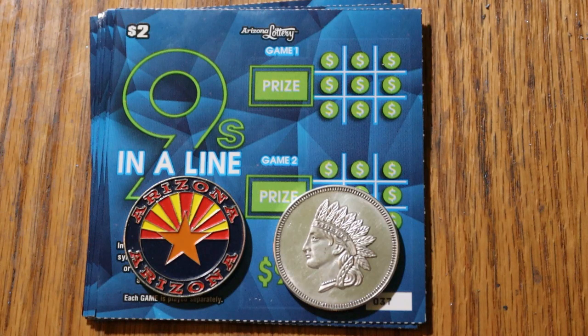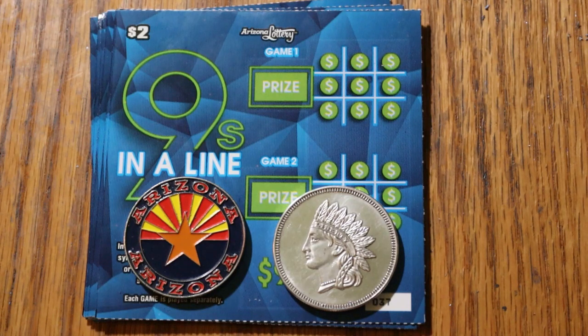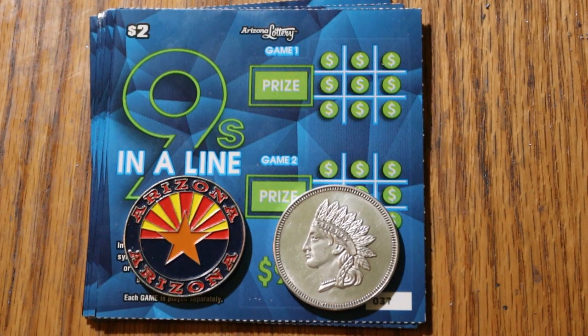And today I've got some lowboy tickets. I've got 10 of the new Arizona Lottery $2 Nine in a Line game. Much like tic-tac-toe, you're trying to find nines in rows, columns, or diagonals. That's it. There are two games per ticket. They're both identical. And we'll see what happens here.